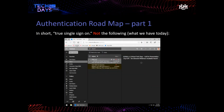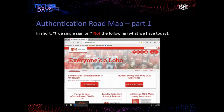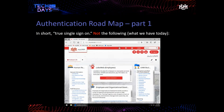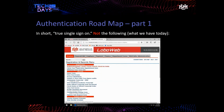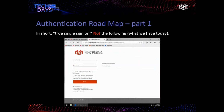So now I've decided maybe I want to go to my UNM and see if I can register for a class. So I head over to my UNM in my browser, click login, and I'm prompted to log in again. So this is now the third login in just about a minute. Now authenticated to my UNM, I go into Lobo Web, go to the student tab, maybe go to records and registration, start my class registration process. Since I've had to log in 3 times already, maybe my fingers are getting kind of tired, so I need an appointment at SHAC.